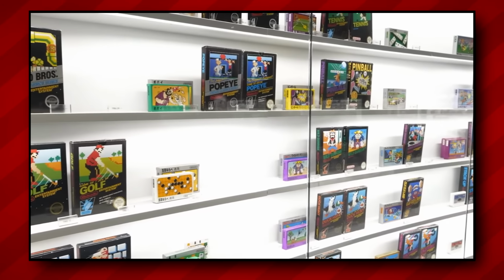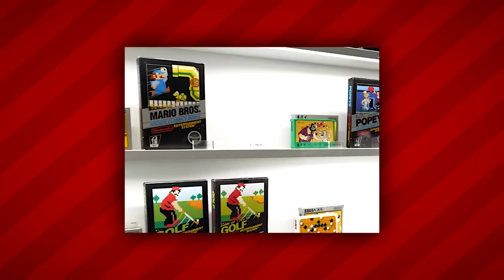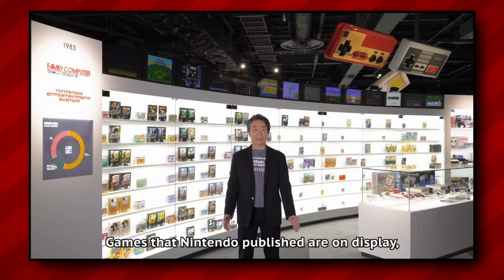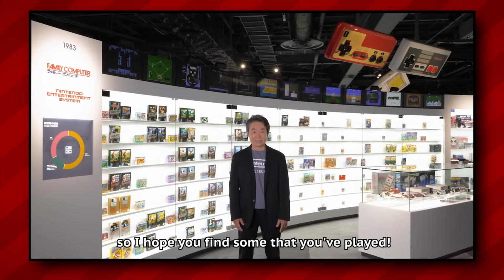One more thing to note here, it's clear that these exhibits are still in progress because there are some empty spaces on the shelves that have those little date labels, but no box or cartridge, so I'd imagine the museum will get some more pieces in as we get closer to the grand opening and beyond. Miyamoto mentions here that, quote, games that Nintendo published are on display, so it sounds like no third-party representation, at least for now, which kinda makes sense.